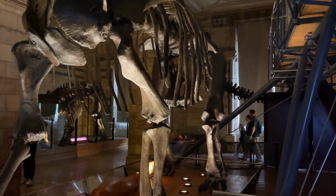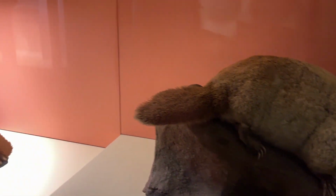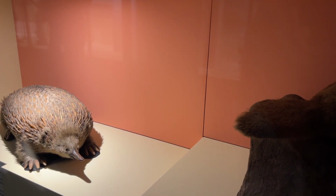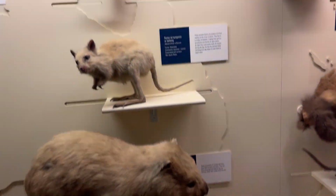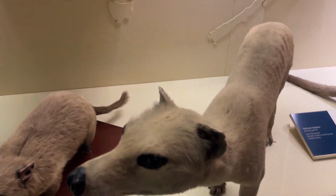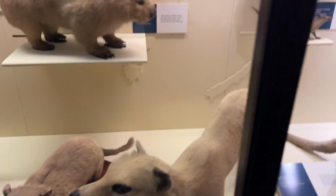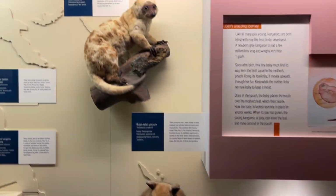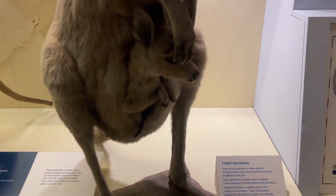So after the dinosaurs, we go on to the mammals, and we start with the egg-laying mammals. The platypus we saw and the echidna. Then mammals with pouches, we saw the koala, the tree kangaroo, quolls, bettongs, wombats, the Tasmanian tiger, very special, or thylacine, spotted cuscus, and the great gray kangaroo to finish with.